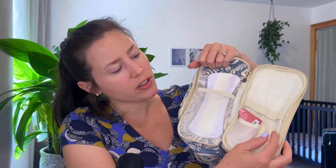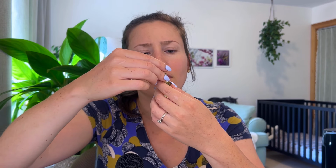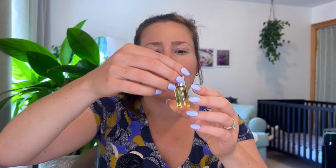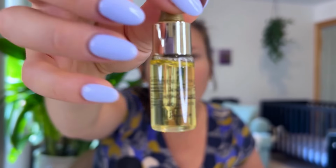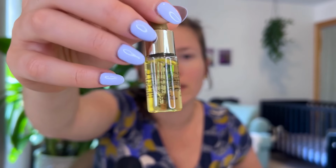Okay, and then in here I've just got a few moisturizing type things. This says youth watery oil. This was a little sample that I got, I think from the brand Guerlain. I don't even know where I got that, but I just saved the container, and I wound up putting my own oil in here.